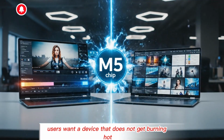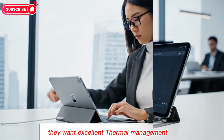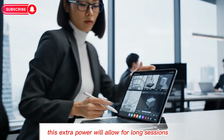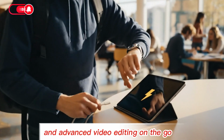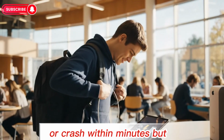Users want a device that does not get burning hot when it is working hard. They want excellent thermal management and high battery efficiency. This extra power will allow for long sessions of console-quality gaming and advanced video editing on the go. These are heavy tasks that would have caused an older device to lag or crash within minutes.